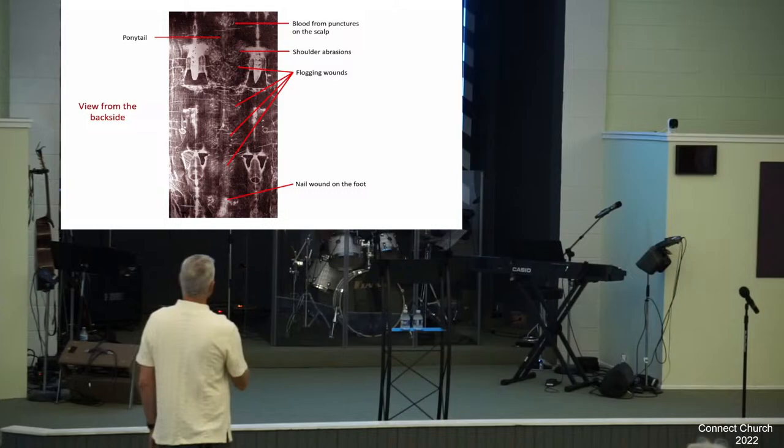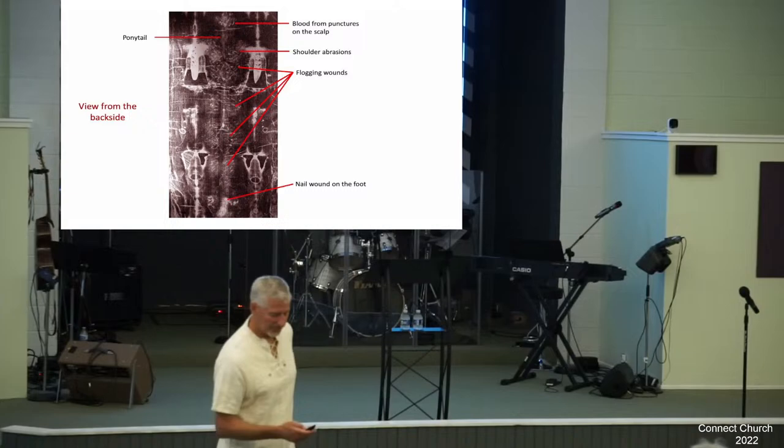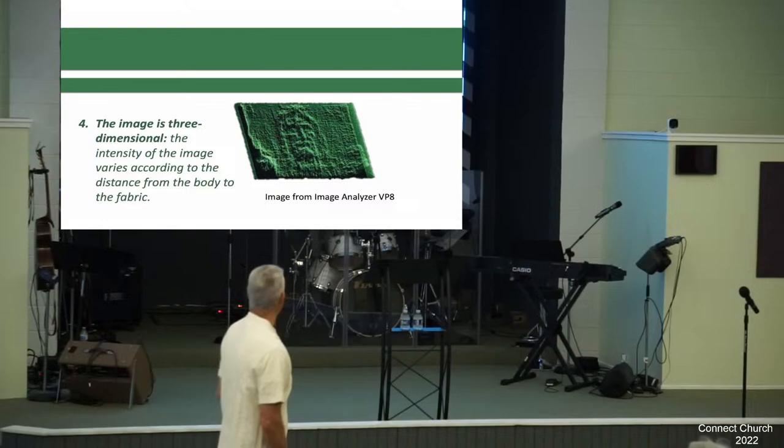And interesting enough, there's a ponytail. So the person who's in the shroud had a ponytail, and we'll talk more about that in a minute, okay? So remember, it's very, very detailed, okay? Number four, the image is three-dimensional, okay?